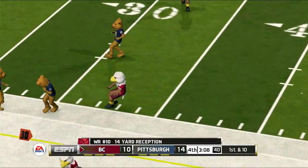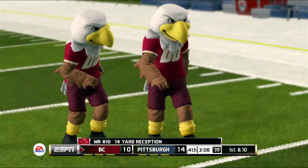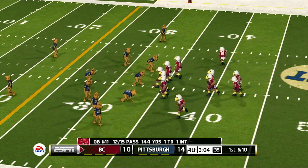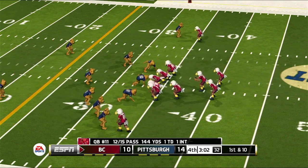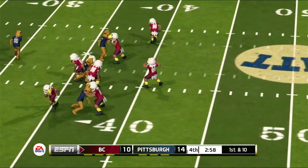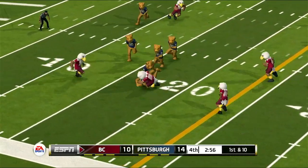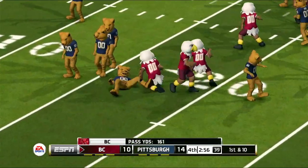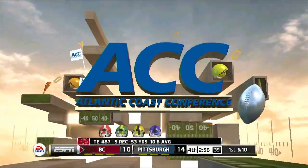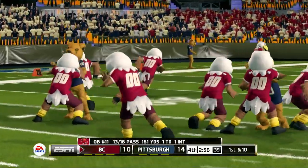Stays in bounds and made a nice catch. That's a 13 on the play. Quick. First down. Let's go. Throws complete. He's got space to work. And he's tackled at about the 17-yard line. Number 49 makes the tackle at the 17-yard line. First down.